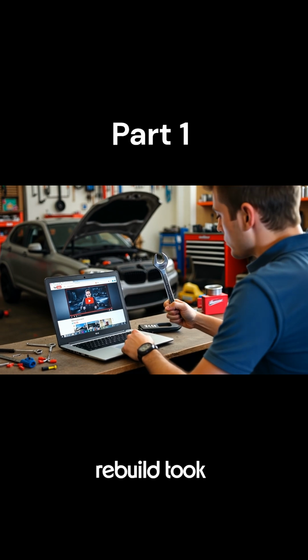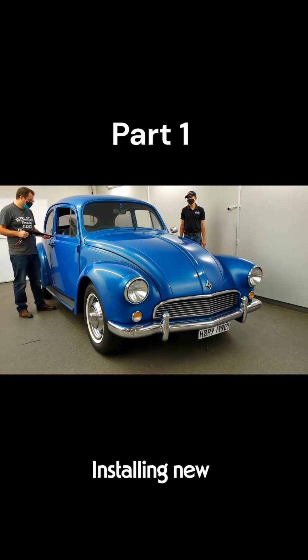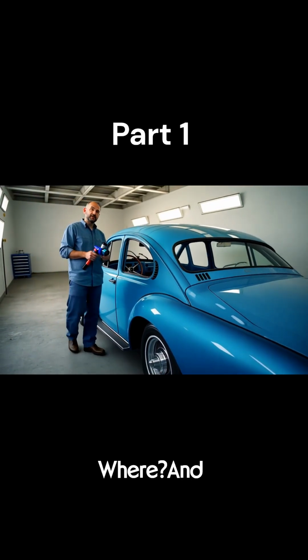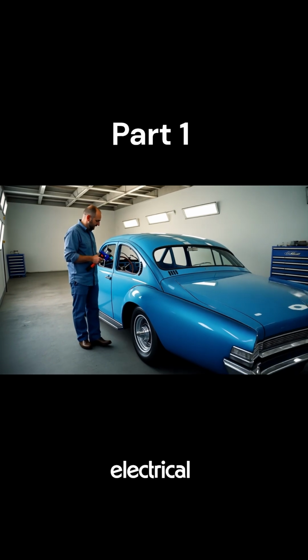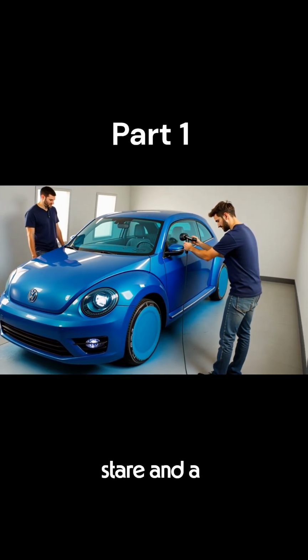The engine rebuild took weeks and more YouTube tutorials than I'd like to admit. Installing new brakes was like playing a game of which bolt goes where, and rewiring the electrical system turned me into a mad scientist, complete with a wild-eyed stare and a lab coat covered in grease.